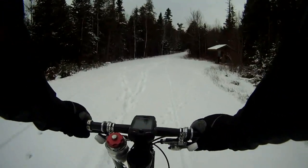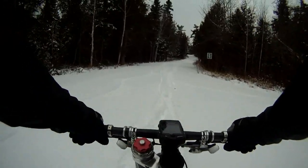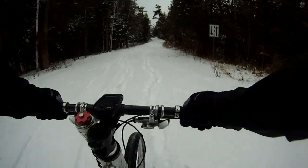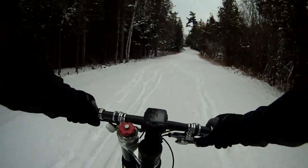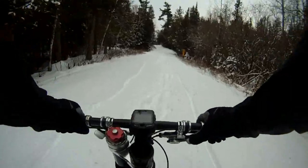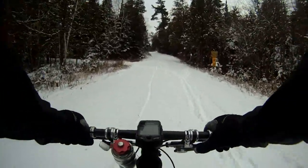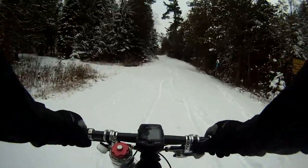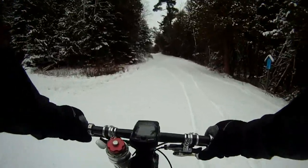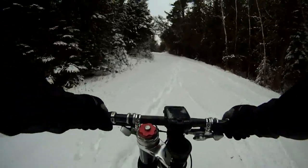About 9 kilometers to the lookout. And once we get just a little bit further here, ours will be the only tracks other than for wild animals.